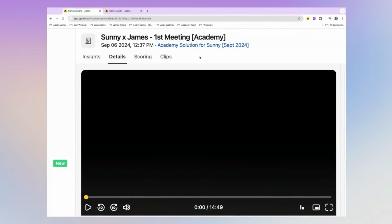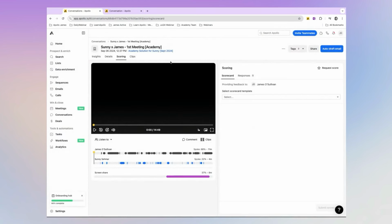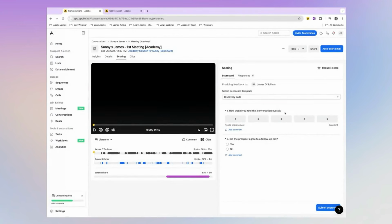Scoring and clips. Apollo makes it really easy to create these scorecards. Basically, this is what I want you to fill out and judge me on. And why I like this so much is that, as a seller, as a rep, whoever you want, you can create a scorecard. We've got one here for discovery calls.